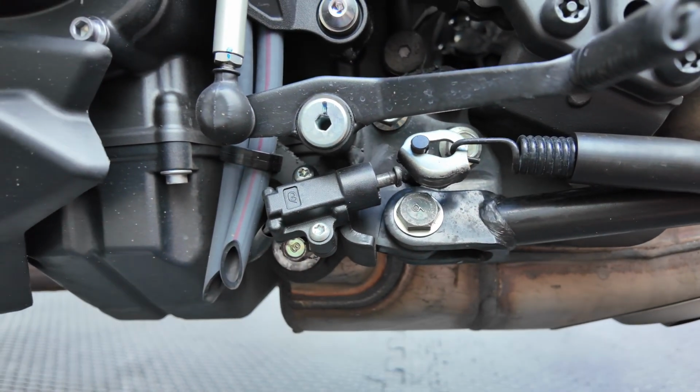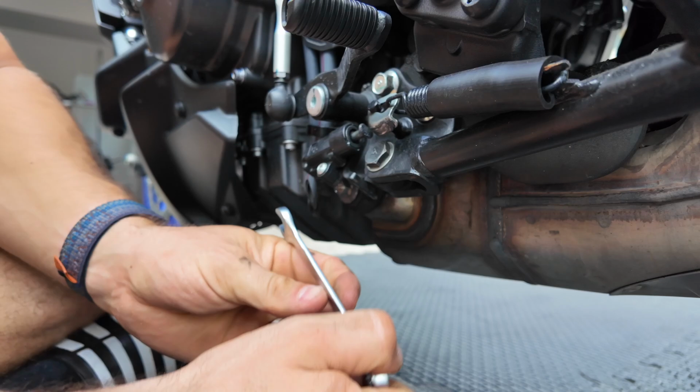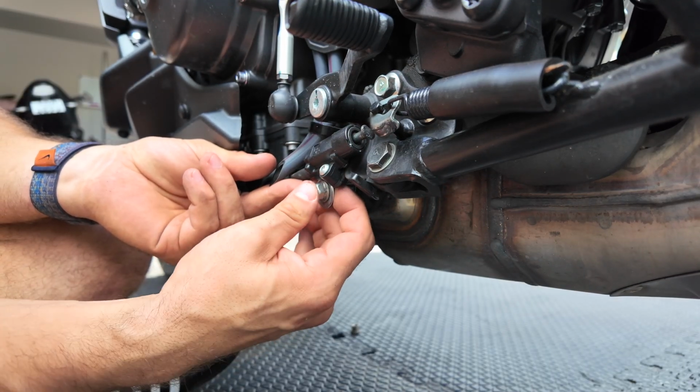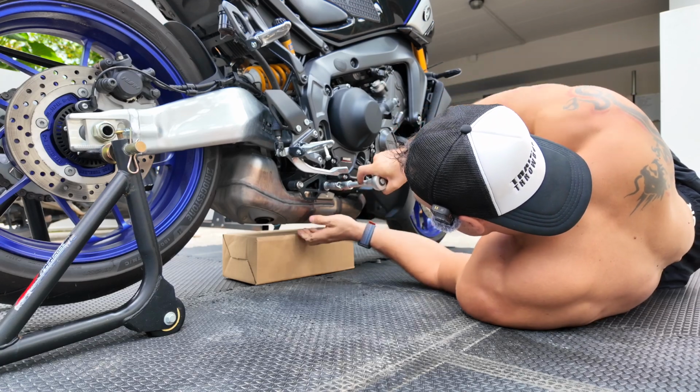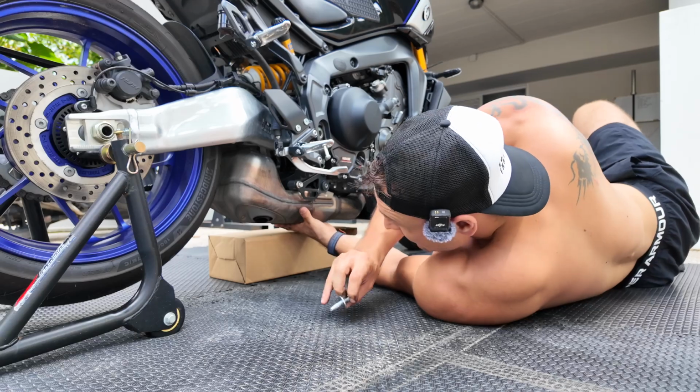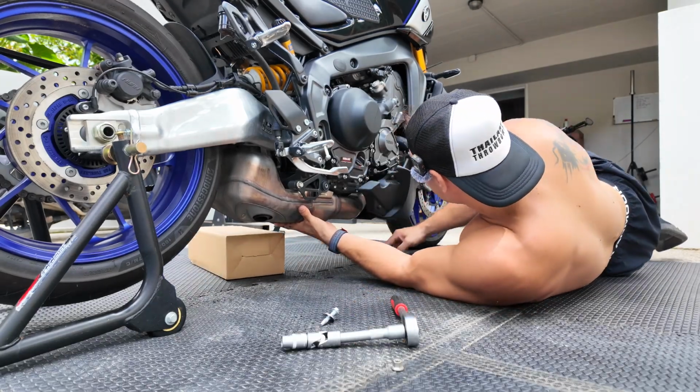Alright, so I'm gonna take these off now. And then the next bolt is the last one, so I have to be careful when I loosen that and I don't drop the whole thing on the floor. Oh, whoa, whoa, whoa. Okay, maybe it's better I just hold it. I think it is. Now the challenging part is that I have this belly pan on.